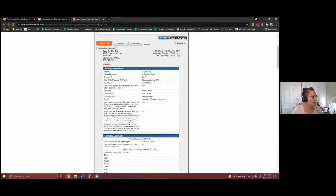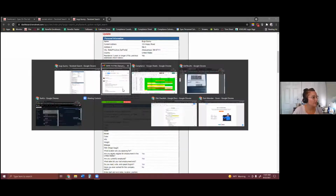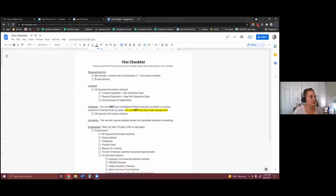There we go. You'll see that the first thing on the checklist is you want to make sure that all the required information, everything that has a red asterisk on it, is entered. That's going to be the same throughout the entire application. You want to make sure everything that has that red asterisk is checked.